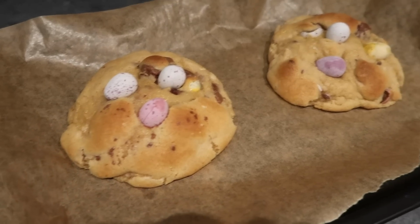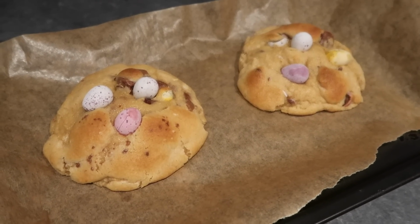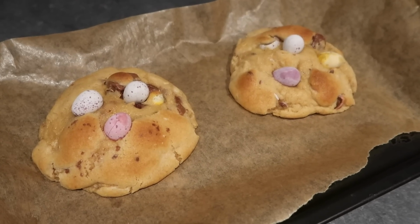They're out of the oven. I've put a couple of eggs on top. I hope these are done enough. I know with cookies, they always say you have to wait for them to firm up, but I just get worried. But I want them to be gooey, so I'm just gonna trust the process.